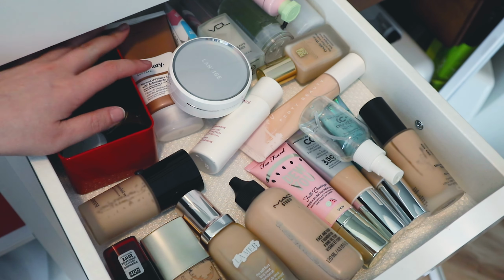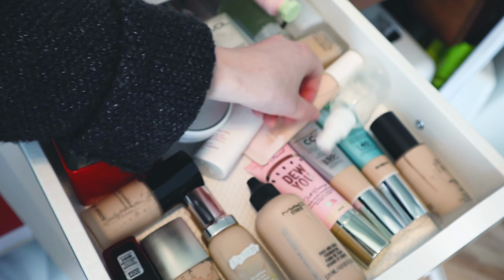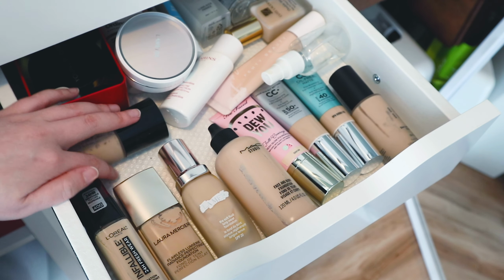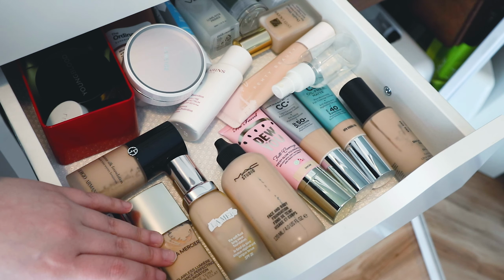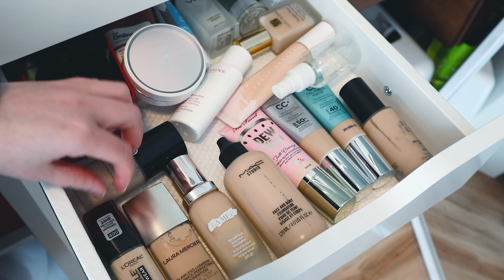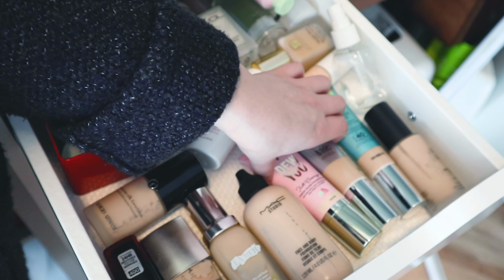Number 4, I feel like this has got to be everybody's favorite drawer, including mine. This is the foundation drawer, and just like the way it looks, I did decide to keep quite a few foundations still, for various reasons. It is one of my favorite types of makeup products. What I have done is gone through all of them to make sure that where the color is really off, I've gotten rid of that. Where the consistency has gone off, I've gotten rid of that. Otherwise, all of these are fresh and good to go.